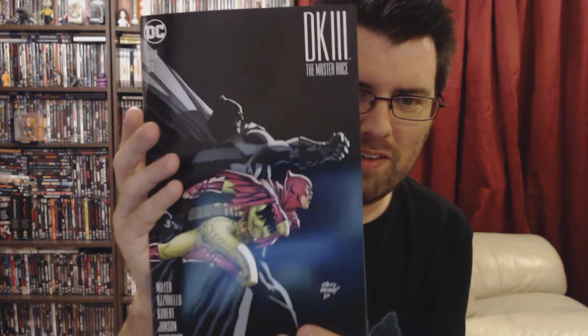Next up, we actually have some DC. Don't think there was any DC in the last one. This feels really new. It's from December 2016. So it's DK3, The Master Race, Book 6, another Book 6 one. Nice cover. Story by Frank Miller.